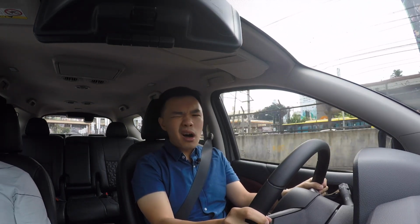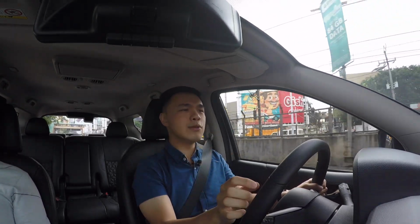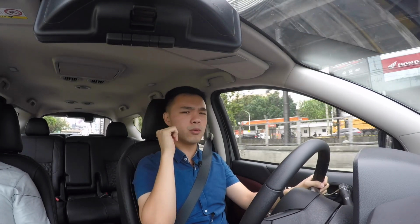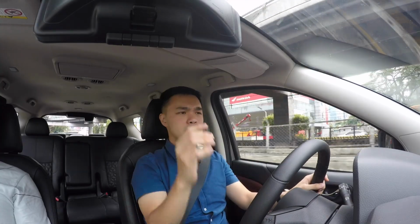Visibility-wise, it is quite good, and there is also that intelligent rear view mirror, and honestly, it's a bit gimmicky. It is pretty cool, but if you do use it, you're gonna feel that it gives you a really odd view of the road behind you. So most often I would still keep it with the regular mirror mode.